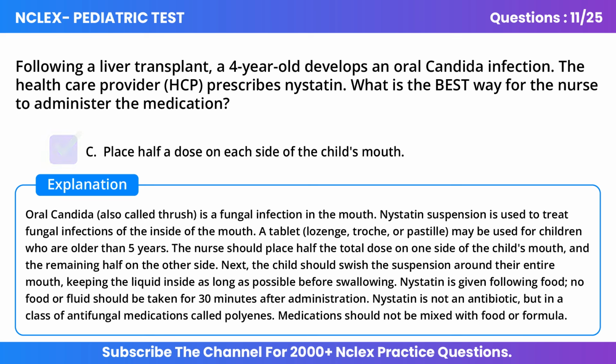Oral candida, also called thrush, is a fungal infection in the mouth. Nystatin suspension is used to treat fungal infections of the inside of the mouth. A tablet, lozenge, troche, or pastille may be used for children who are older than 5 years. The nurse should place half the total dose on one side of the child's mouth, and the remaining half on the other side. Next, the child should swish the suspension around their entire mouth, keeping the liquid inside as long as possible before swallowing.